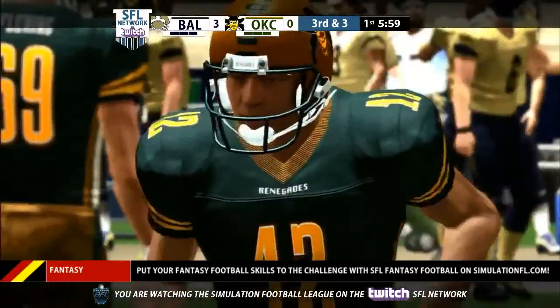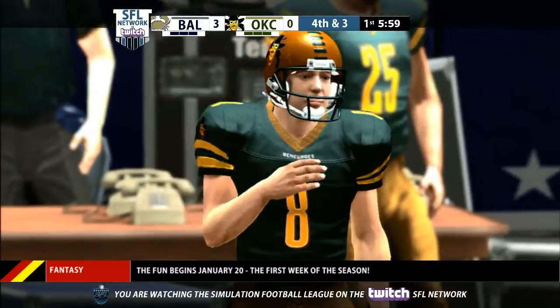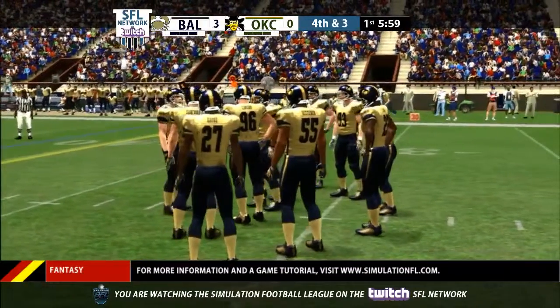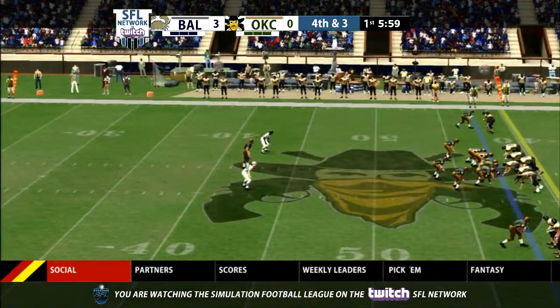Nobody opened down the field, and he will live to see another day, and it brings up 4th down. For Oklahoma City, outside of field goal range, they will punt. So the Baltimore Crab defense holds.